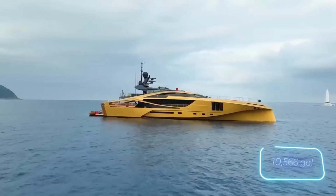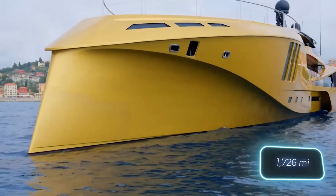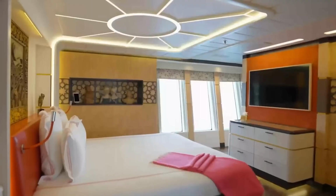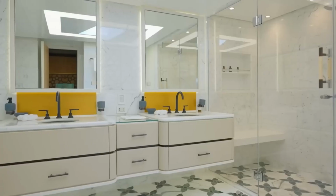With a fuel capacity of 40,000 liters, Kalila's range is also impressive at 2,778 kilometers. So, how much does it cost? Well, brace yourself, a specialized website estimates the price at around $30 million.